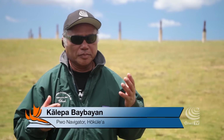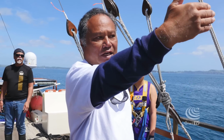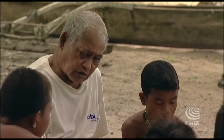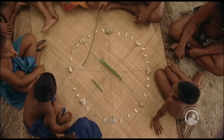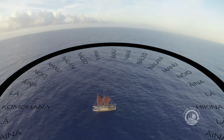Foundational to navigation is a star compass. There are all different kinds of configurations, but it all comes down to a circle divided up into 32 equal parts. An ingenious tool introduced to Hawaiians by pole navigator Maupiailug of Micronesia, the star compass is a mental construct that allows navigators to read star lines, wave direction, and bird flight paths.